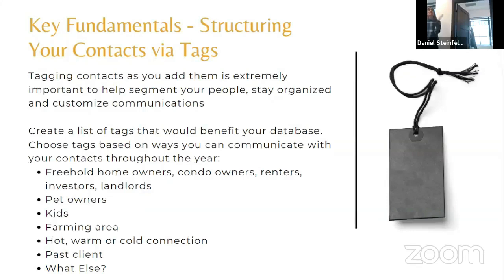Now, you don't want to tag too much because you don't want to have too much coming at you and feel like, oh, I have to give different content to all of these different types of people. But the more tags you have, the more you can track things, and the more potential you have to create more customized messaging and communication with those individuals.